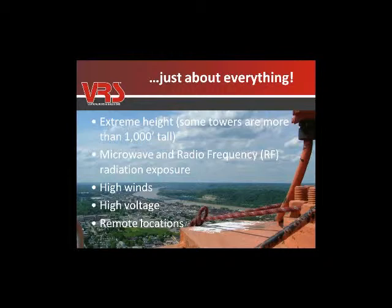Obviously high winds, you're not on the ground anymore. That's a big concern. If anyone has ever had to be up on a tower when it's windy, it's a whole different experience climbing versus when it's a nice calm day. High voltage, another concern. Not just high voltage from the wires running up inside of the tower itself. There may be high voltage lines running near the outside of the tower that are not related to that tower. Ropes can be entangled in them, all kinds of concerns along that line.